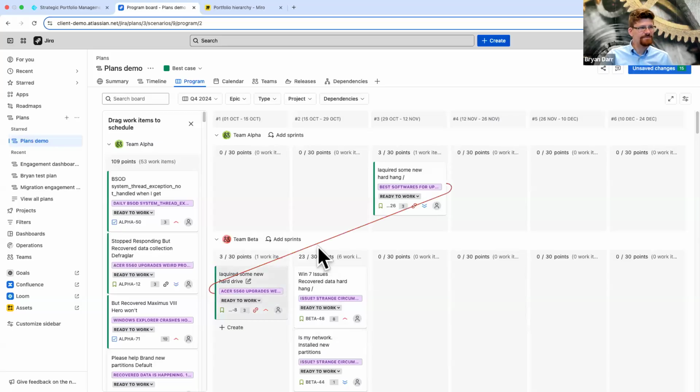Oh, and this is a new feature. They don't even go gray, they just disappear. How nice. So it really cleans up the whole spaghetti problem in here. And then you have all of your unscheduled work out here. So if you're doing cross-team planning, for example, if you're doing big room planning, quarterly or monthly, this is a good way to do that.